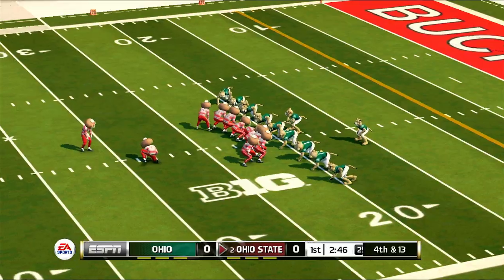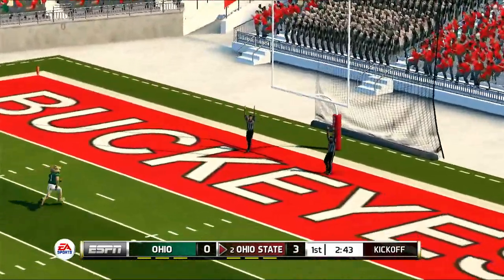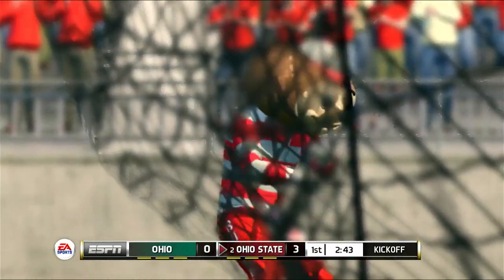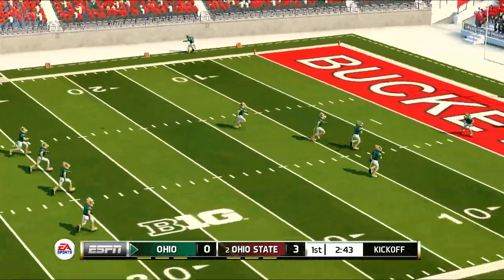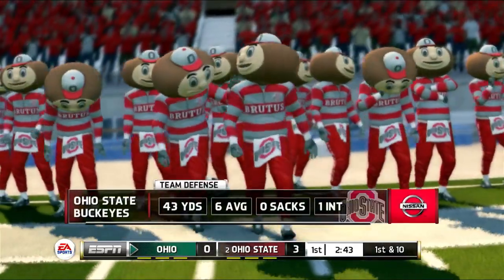Ohio State is looking to go up by three. It's up, and he got it. Everyone's all lined up and ready for the kickoff. Excellent kick. And it goes into the end zone, down for a touchback.